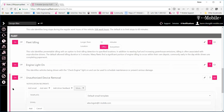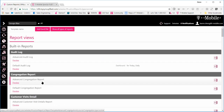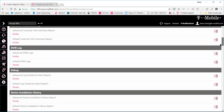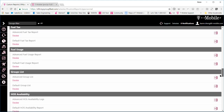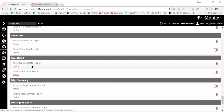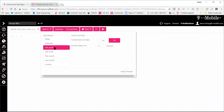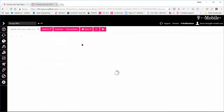The other thing that you can also do is run reports with this solution. The reporting capability of SyncUP Fleet is very powerful. There are about 25 different built-in reports in the system. Everything is done in an Excel-based format. So, for example, if I want to see a report that is sent to me every day via email of a trip detail report, I want to know all the places that my fleet has been for, say, this week. You can apply that change, and it takes a little bit because I have a fleet of 13 plus vehicles.